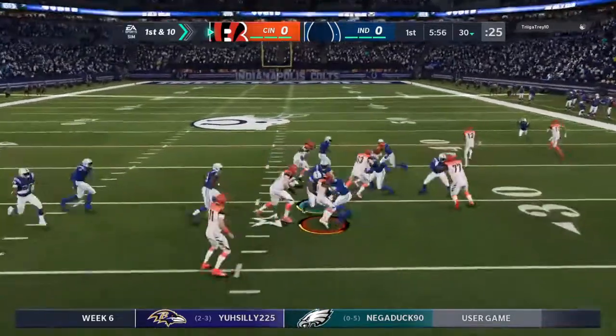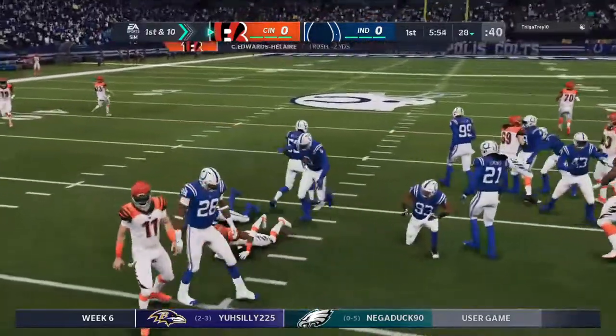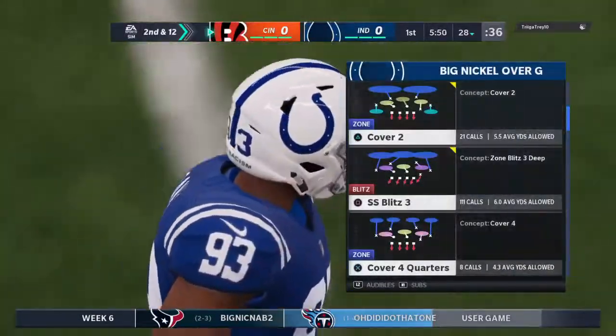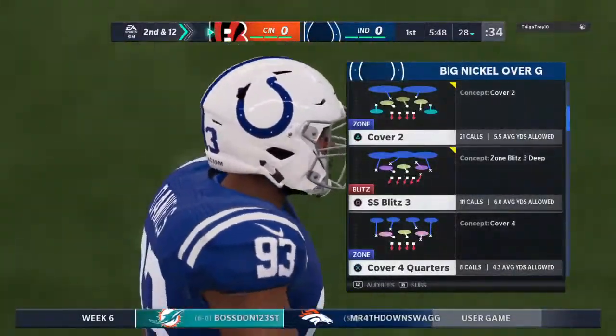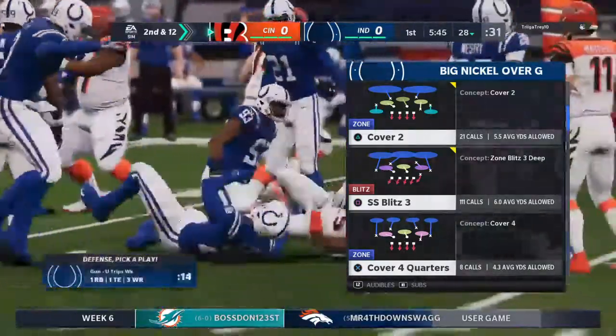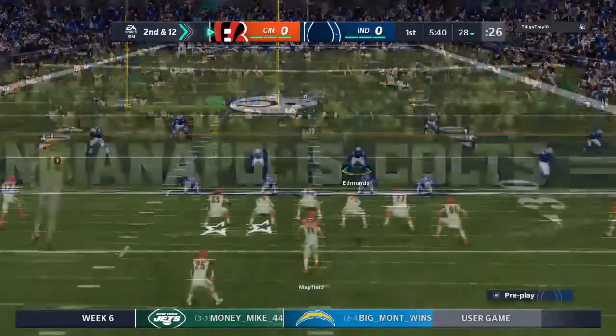So 1st and 10 now from the 30. And they'll run the option to start the drive. And that's not the start that he was looking for, as he's going to be met and dropped behind the line. Call it officially a loss of 2 on the first play from scrimmage. 2nd and 12 at the 28-yard line.